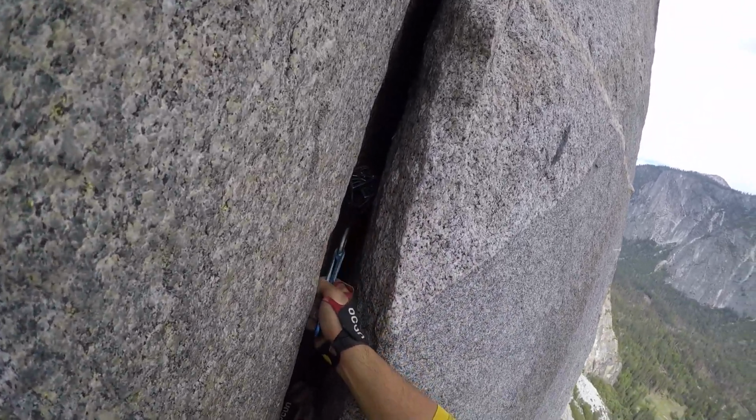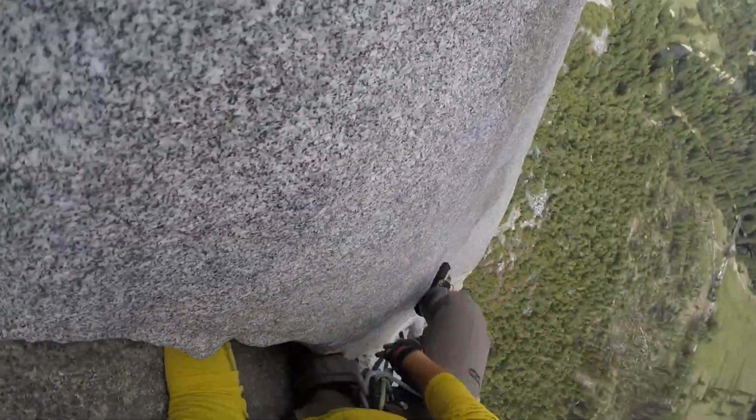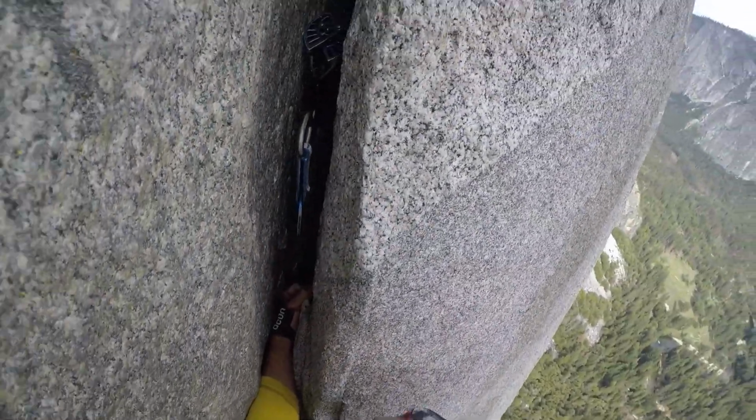We make it past a tricky traverse and reach the base of the Stovelegs crack system. This is a beautiful, singular crack that goes all the way up to Dolt Tower.